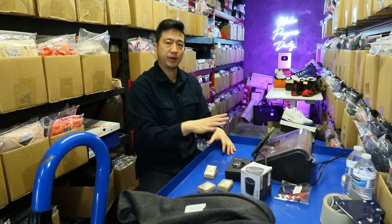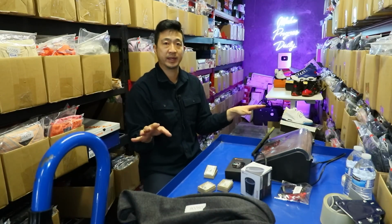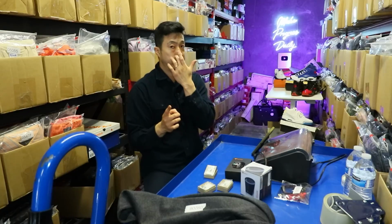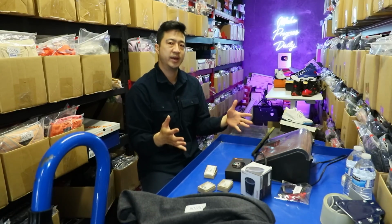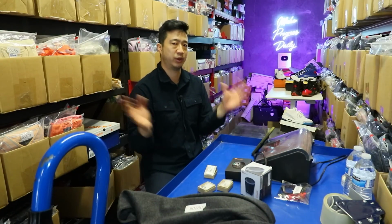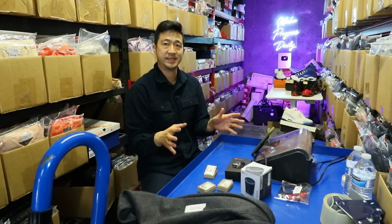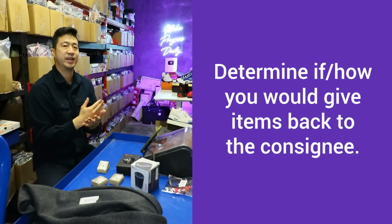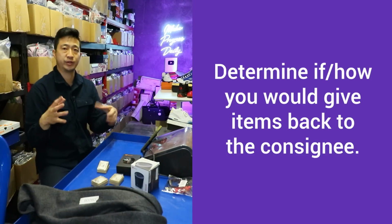In this example though, for our spreadsheet, which we're gonna go over later, I've included like I'm gonna consign all of them, which is something that you probably will have to do if you do consignment, because higher end clients don't have time to sort the best items for you. So they're just gonna drop off a big pile of stuff. You're gonna have to determine what you wanna consign and what you don't, which comes to one of the rules, which is you're gonna have to decide whether or not you can send items back to the customer and what are the terms with that.